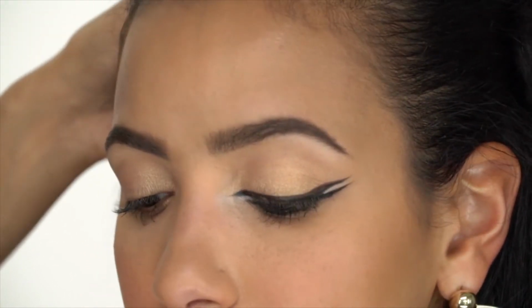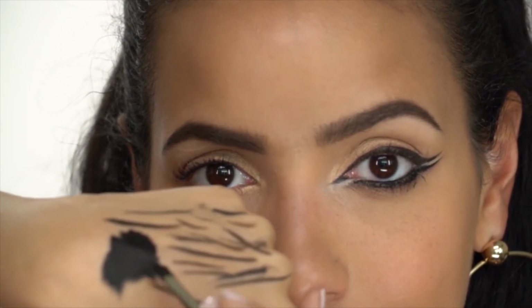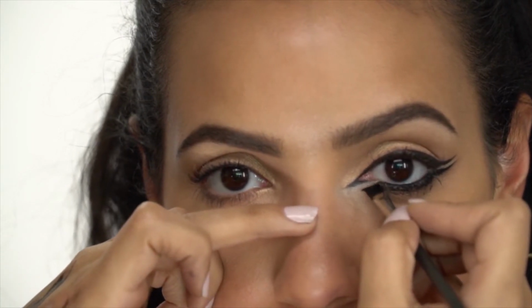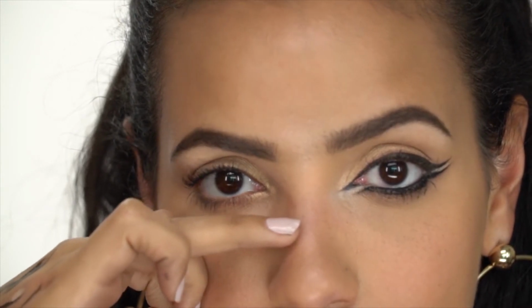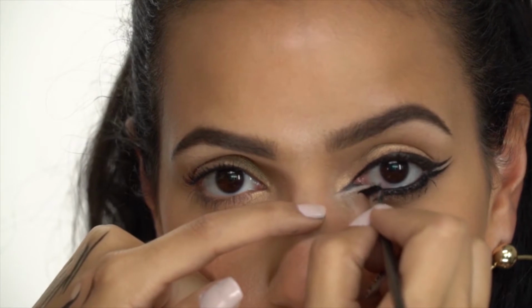So you're gonna look into the camera a little bit, and now I'm gonna show you how I do that detailed inner corner. So notice I've already sharpened my brush. Look how sharp that is. And I'm going to stamp it and slide it. Stamp and slide. So I create that inner wing a little bit more defined.